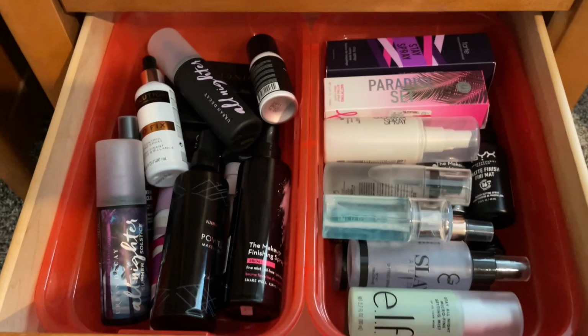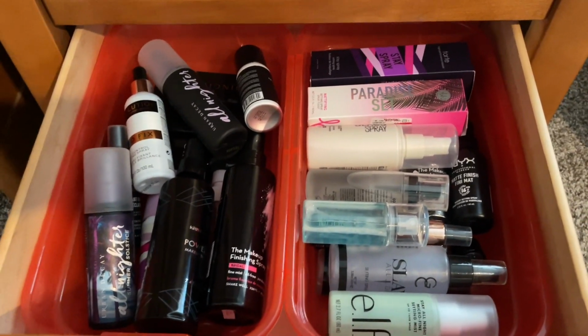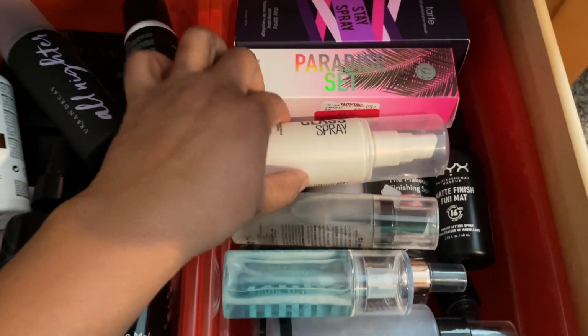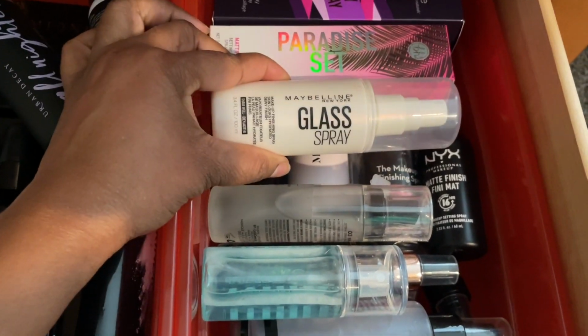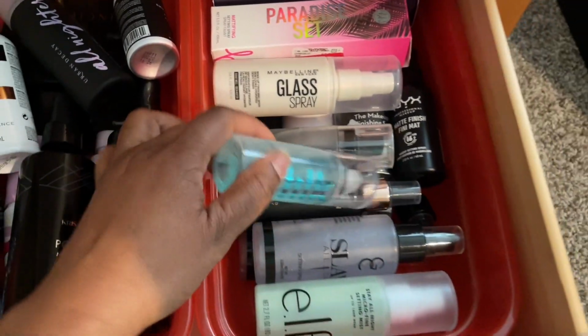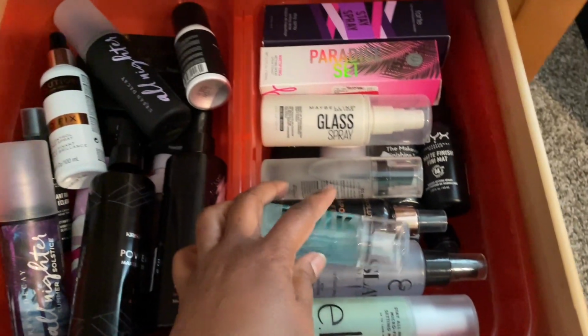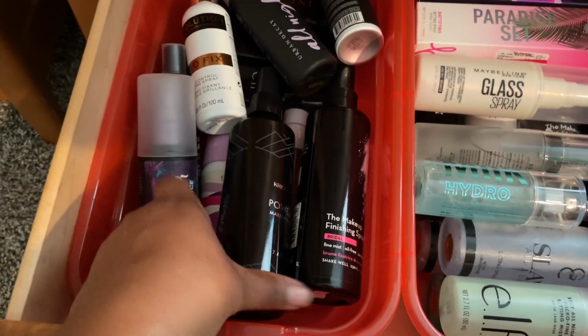Like I said, I'm still using that, what is it called? The Ciate London. So I did add a few hydrating setting sprays. I recently picked up this, the Maybelline Glass Spray. I've got this Milk Hydro Grip setting spray. See a theme? Everything needs to be hydrating.